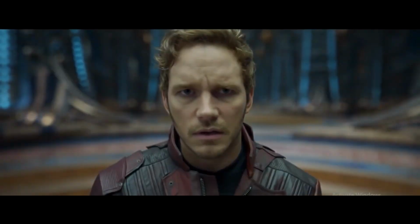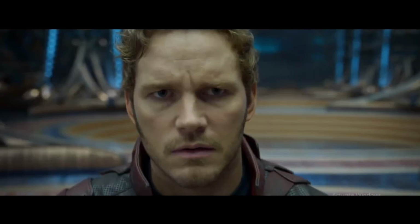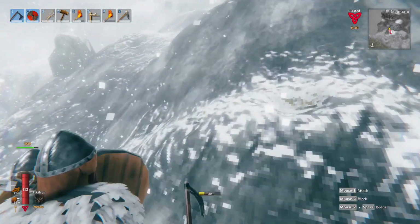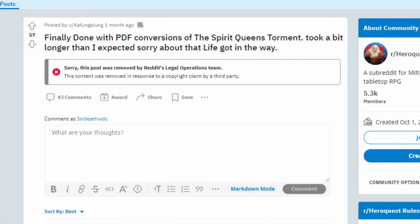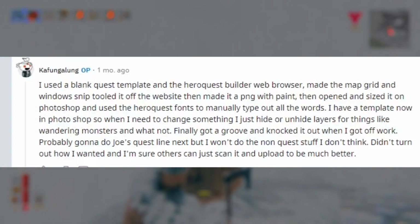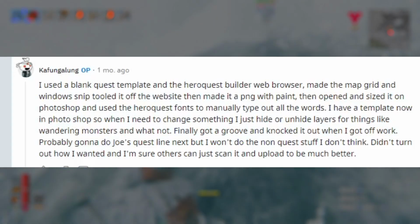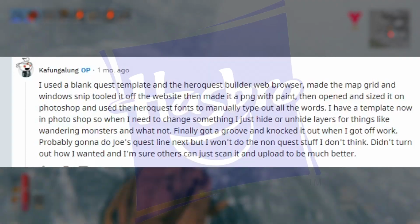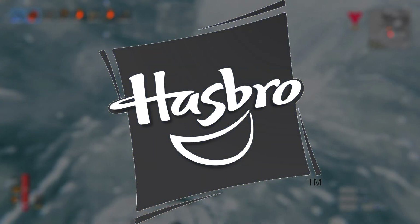No, alright. I know that sounds bad. But that's not the full story. On the HeroQuest subreddit, we can see here that somebody converted Spirit Queen's Torment from the physical book into a PDF. Now, the way that he did this was HeroQuest Builder, web browser. He used Simping Tool, Paint, and Photoshop to recreate the quest book exactly as it was, and apparently Hasbro did not take a liking to that.